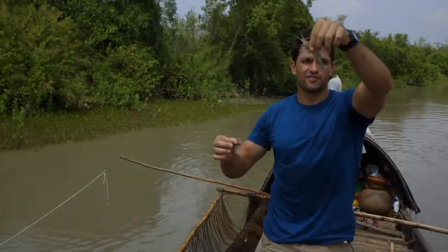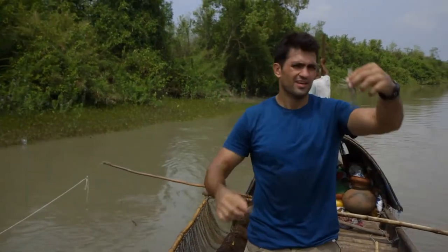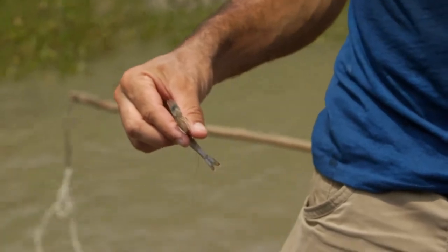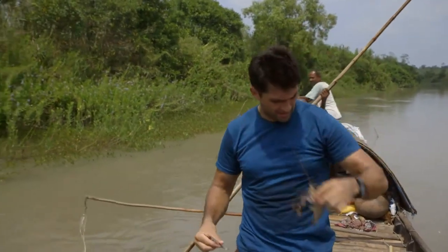These are some of the things we've caught so far. We've got lovely big prawns like this and little fellas like that. These are sort of a more freshwater prawn. They've got big blue pincers. So we've got regular ocean prawns and brackish water prawns, equally as delicious as each other. These guys get really, really big.